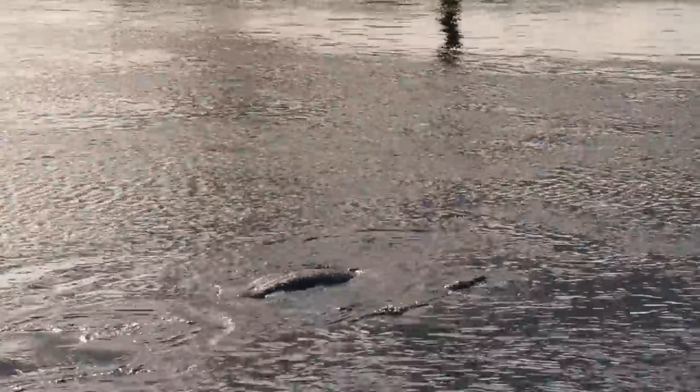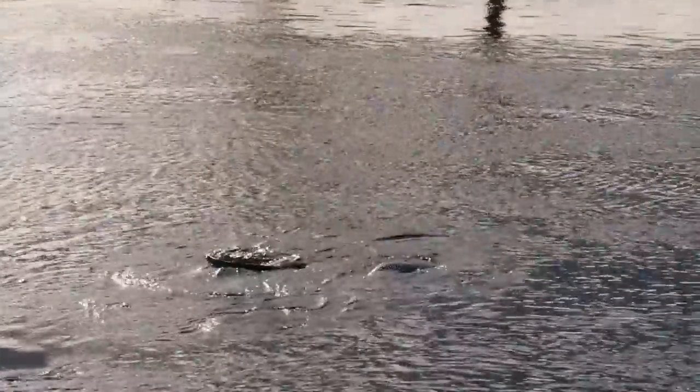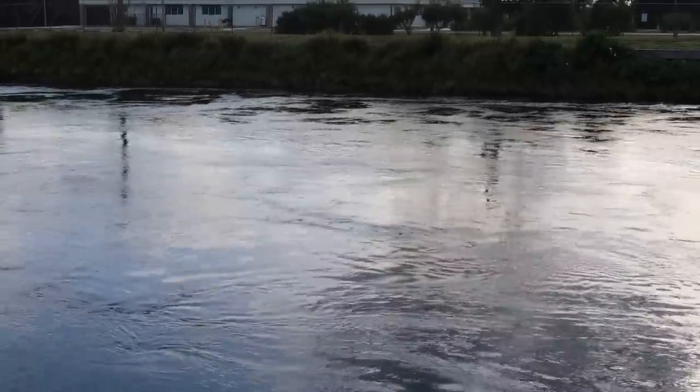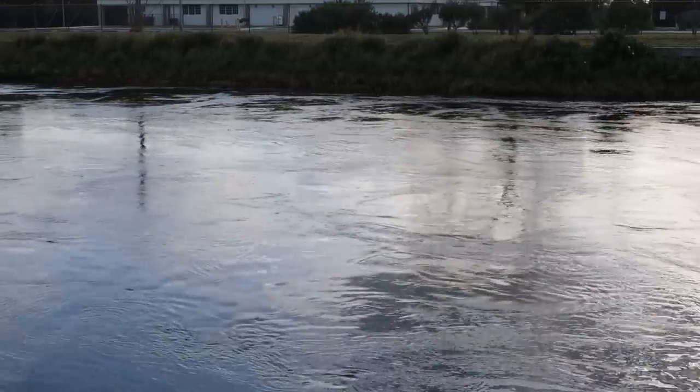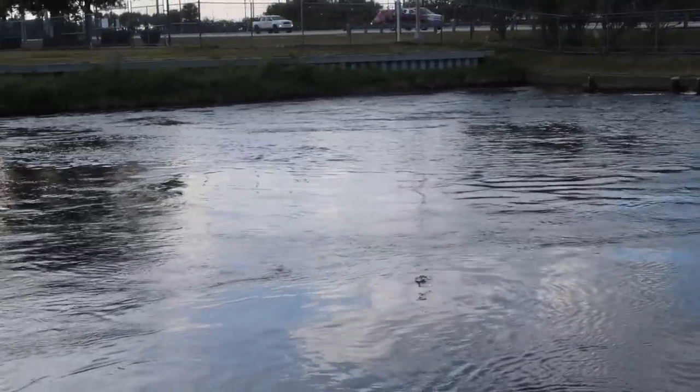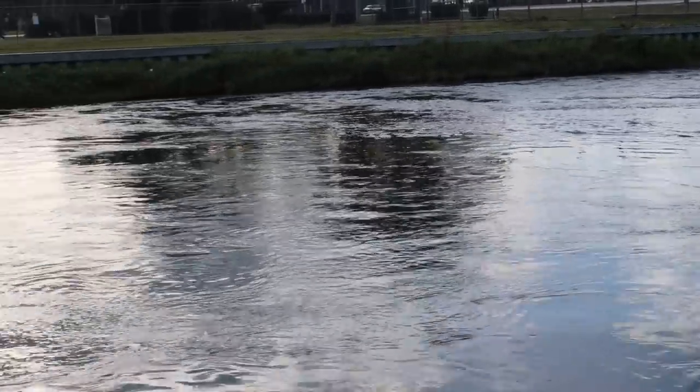Oh, there's one. Oh, there he goes. There was two right there. See their tail a little bit? Can't really see them until they breach the water. So this is like an epic game of peekaboo. Almost like hunting for the Loch Ness Monster.